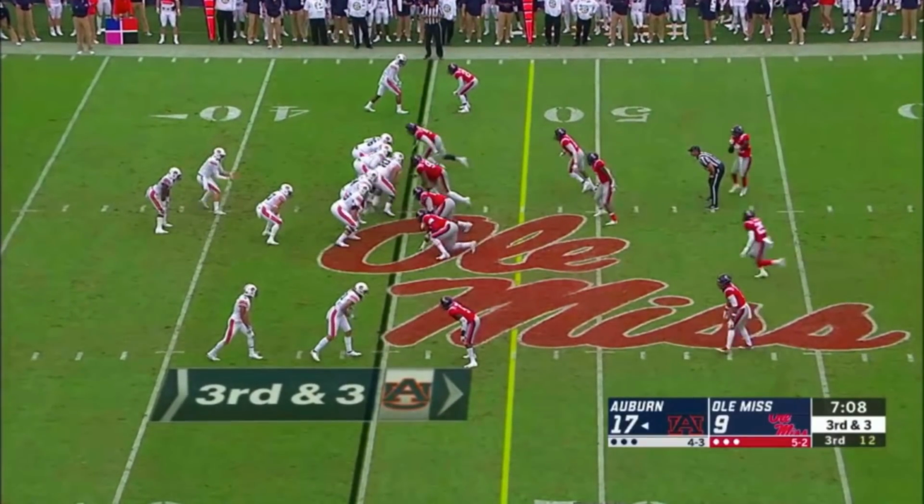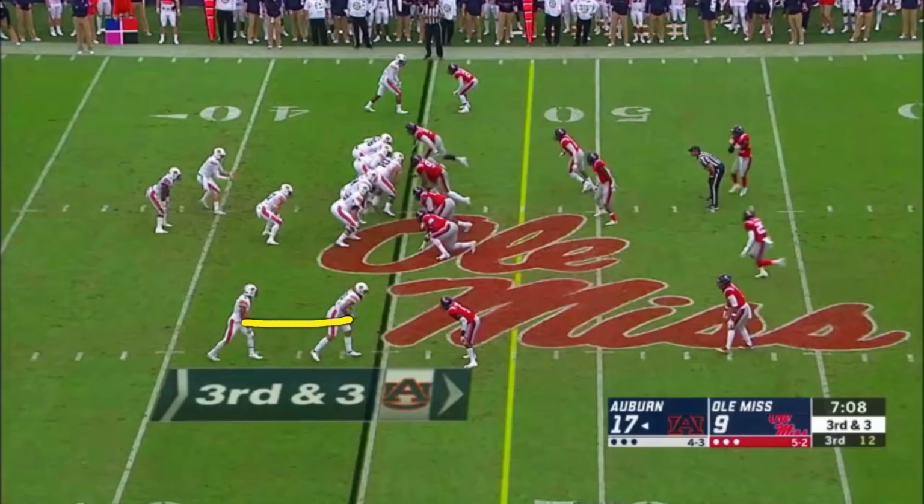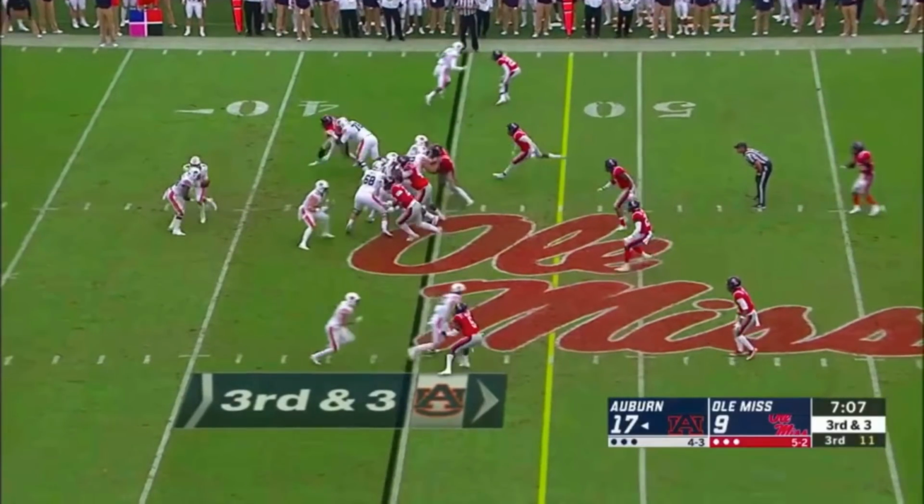It's a couple things. First, you saw them use the H-back and motion him over here. This is definitely the strong side of the formation because you have 2 receivers, a back over here, and now you've motioned the up back as well. This is very intentional against a 4-2 nickel look. So look what Ole Miss does. They see that. The adjustment is the nickel back rotates up, and the safety is going to go back on top. So then to set the play up even further, it's a sprint draw, so the quarterback's sprinting this way before he hands it off.